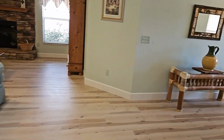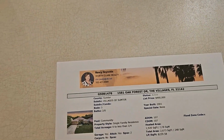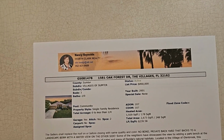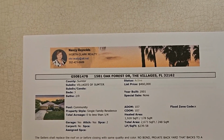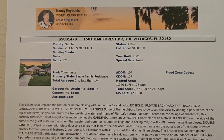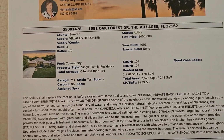This is the specification sheet of this home. As always, friends, please contact the listing agent, Nancy Reynolds. This home is located at 1581 Oak Forest Drive in the Villages, Florida. The list price is $460,000. 3-bedroom, 2-bathroom, Gardenia model designer home located here in the Village of Glenbrook.